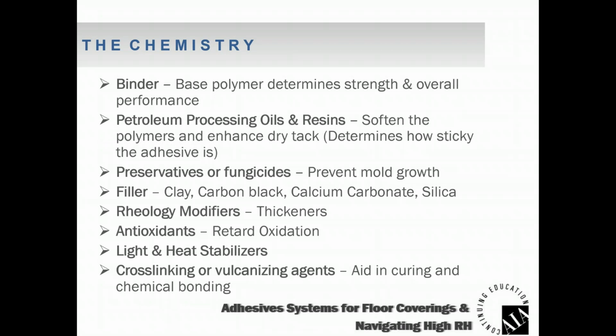Also within the chemistry, you have petroleum processing oils as well as resins. These are materials that are added to the adhesives that will soften the polymers and in some cases enhance the dry tack. So when an adhesive goes to a dry, pressure sensitive install, you have a degree of tack there, and that tack is achieved by the different processing oils and resins. There certainly are preservatives and fungicides in the adhesive, and that basically stops bugs from growing in the pail of adhesive.